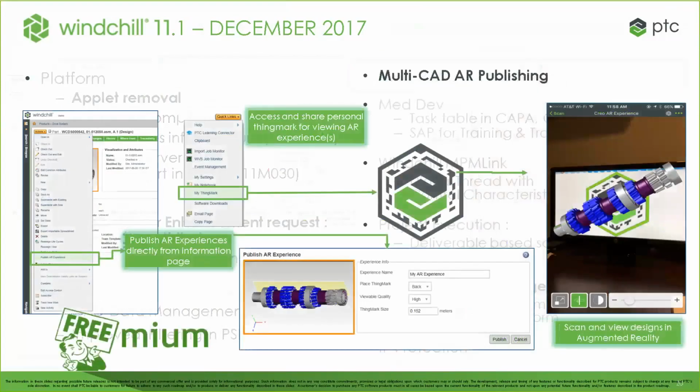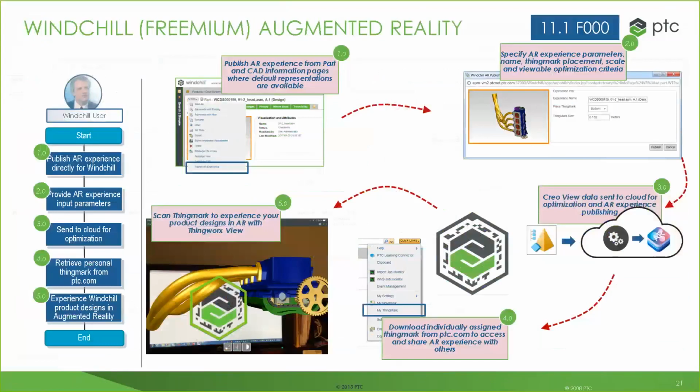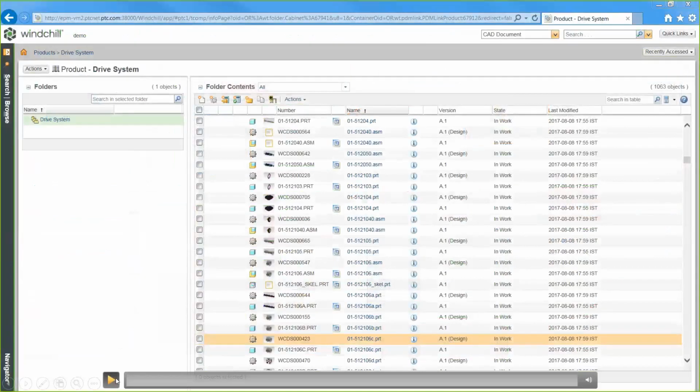For the AR publishing, whenever you have an object inside of Windchill that is a part or a CAD document, you can publish an AR experience from it. For example, you would go to a part, start with your part information page, the details tab, go to your actions. You can choose to publish an AR experience. Whenever you do that, it's going to bring up a wizard for how you want to set some of your publishing information. It'll publish to our cloud instance, and then you can download a thing mark from Windchill and be able to view that AR experience of the object. We can show a quick video of that as well.